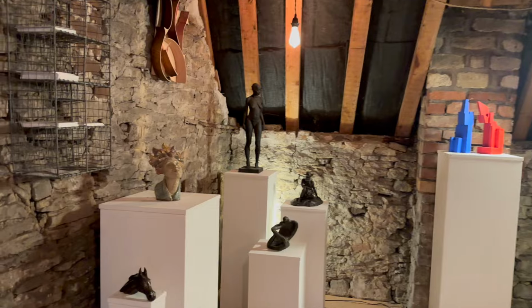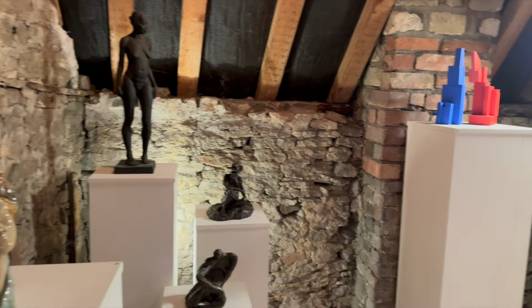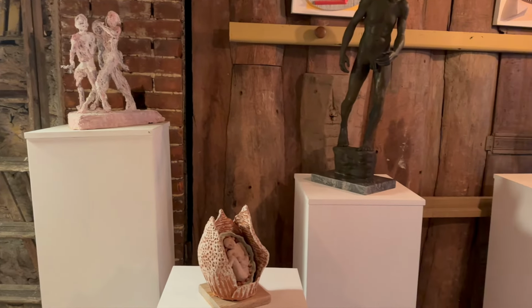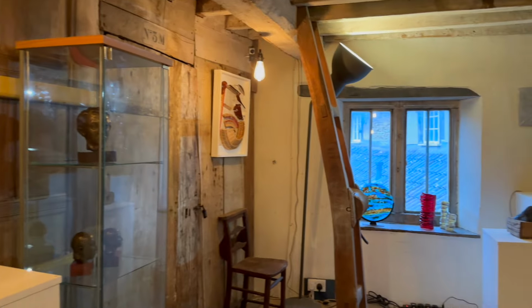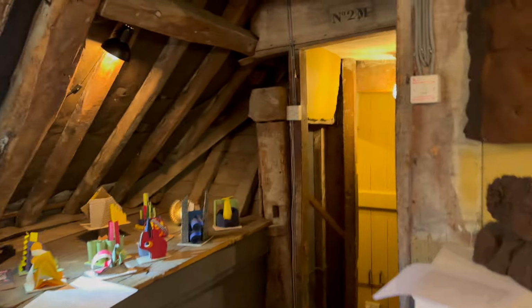Have to be honest, these are not my sorts of things at all, but I do appreciate that other people like them. Sort of just came up here really to look at the room because I just think it's just so gorgeous here. Let me show you just around the corner here.